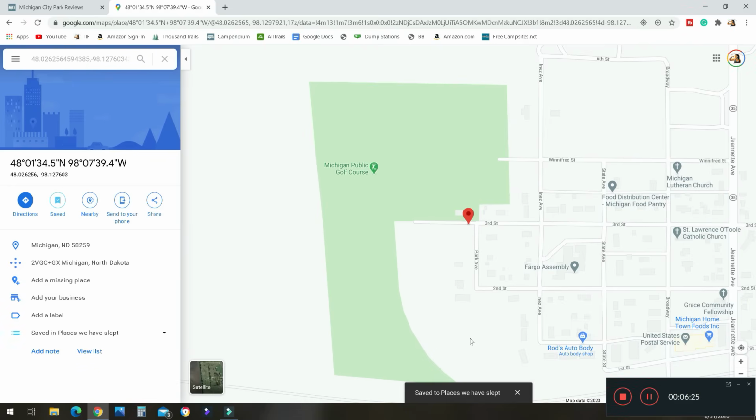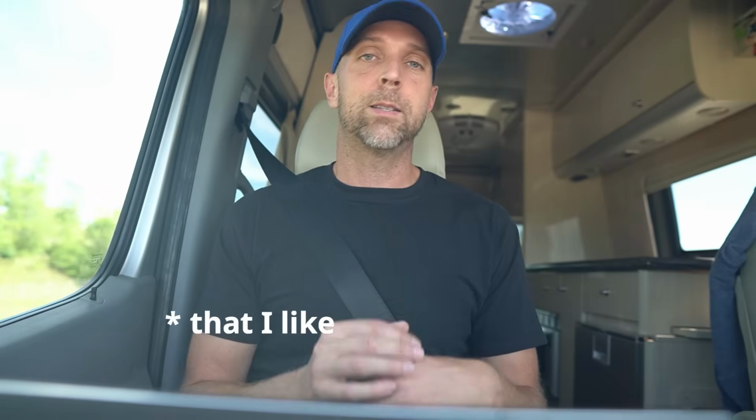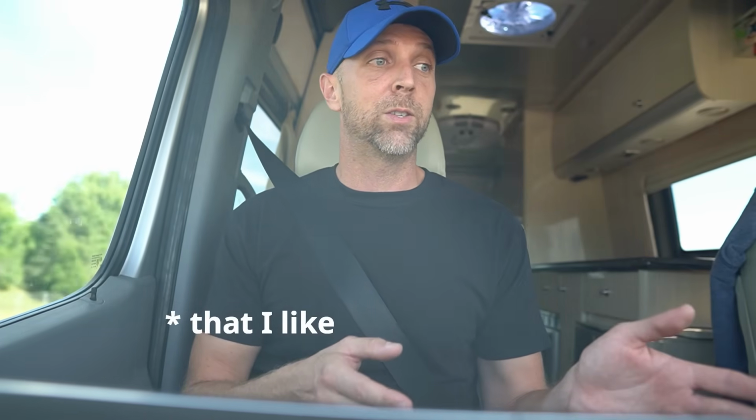So then you can see it's saved. But on top of that, I want to add a label to it so I know what it is. And then I'll just copy what it's called. And then I'll give it a little label too, usually free overnight, I like to say. There, now it has a label, so when it shows up on our map on our dash screen, we can then just click on it and get directions to it. And so that way, researching all this, I'm saving all the free campsites, I'm saving all the free dumps, and they're going on to basically our Google Maps on our tablet on the dash.